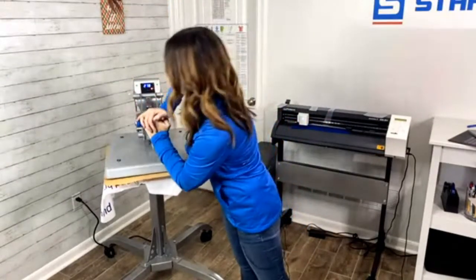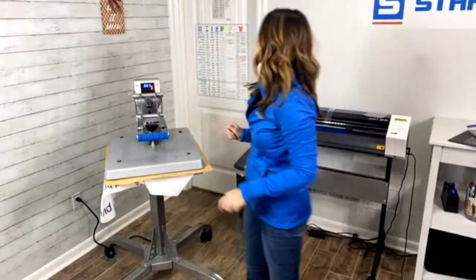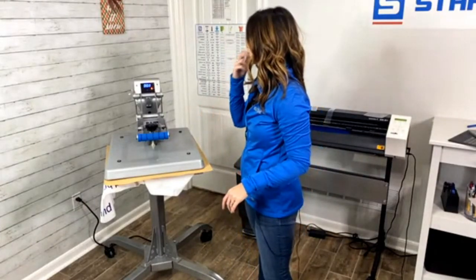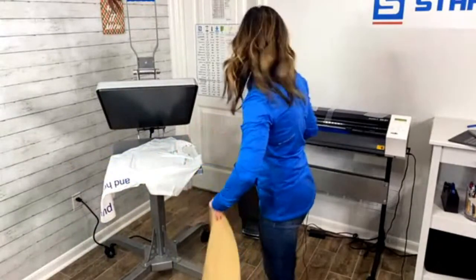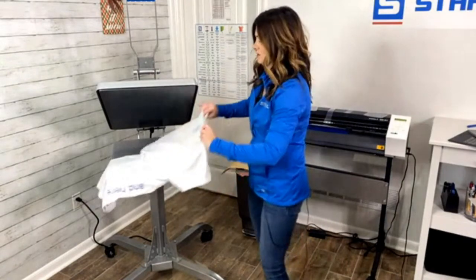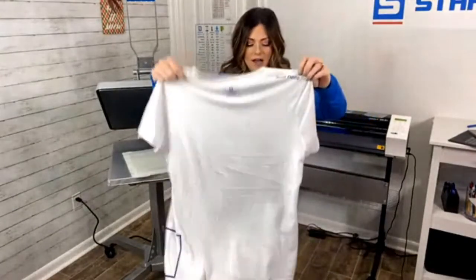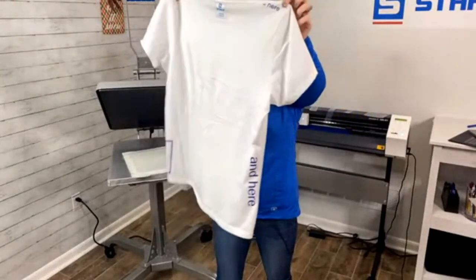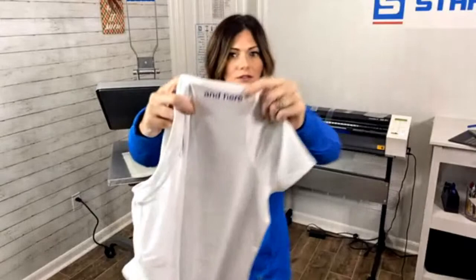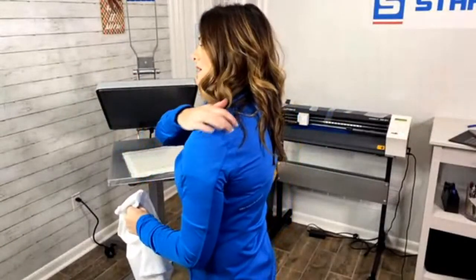I am using the pillow, so I'm just adjusting my pressure a little bit. Okay, still going to go for 8 seconds. And easy peasy, we are done. You guys can see what this looks like. Now we have the seam logo right there, or phrase. And then now we have a new little, let me see it, right there. So it's small, but when it is on somebody, just remember it would be like this.